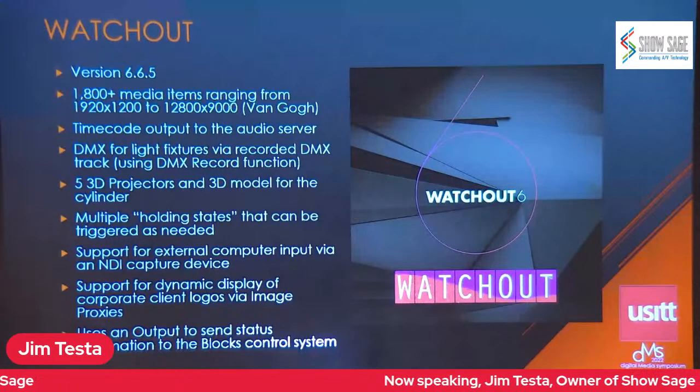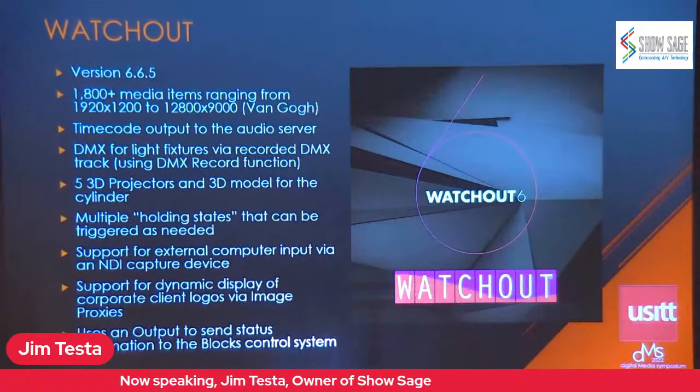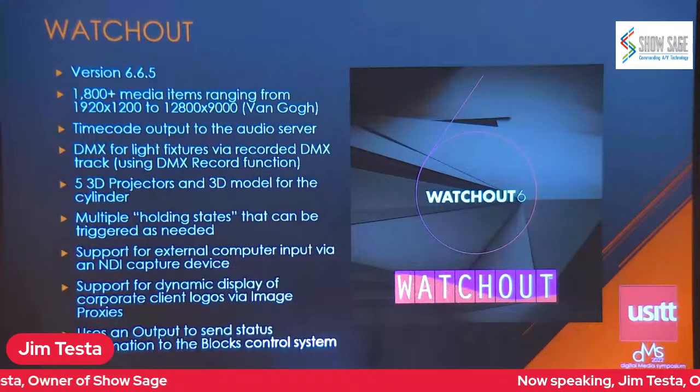And then we also have set up an output in Watchout that is sending status information to the control system so that we can track in real time the progress of the show.